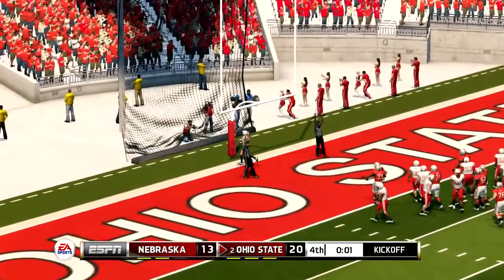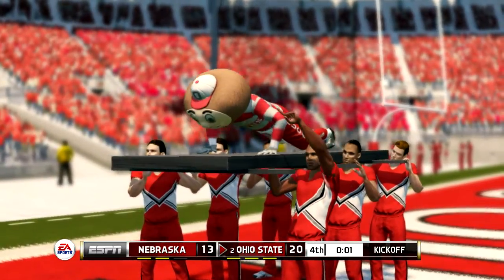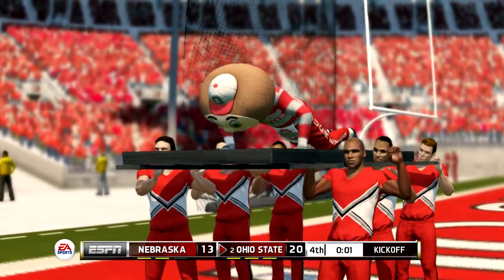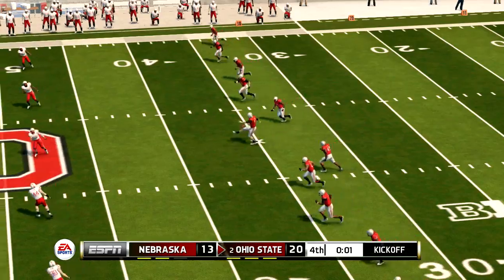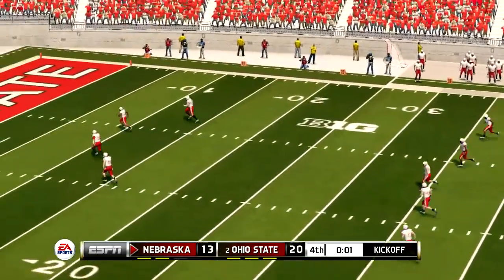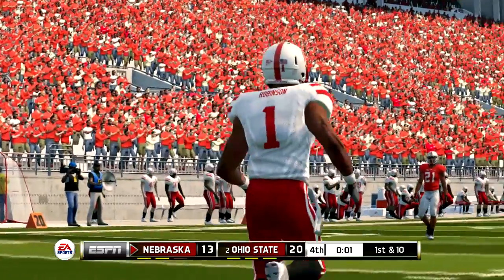And he hits the PAT. A 7-play, 54-yard drive, and a touchdown as a result. Brad, I thought the offense did a really nice job of mixing up the play calling on that drive. I thought the defense was on its heels most of the drive because of the versatility of the offense. So the score now, 20-13. And it goes into the end zone, down for a touchback.